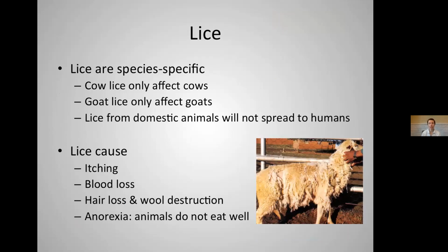Lice. Lice are definitely a nuisance, very common in the winter months because lice like to hide in the thicker, fluffier hair of the animals during the winter time. They are species specific, so cow lice only affect cows, sheep lice only affect sheep. So we can't get lice from a cow and they can't get lice from us. Lice will cause them to be really itchy. If they have the biting lice, it can cause blood loss and anemia. You'll see hair loss, and animals with really heavy lice infestations may also show signs of poor appetite because they just don't feel well.